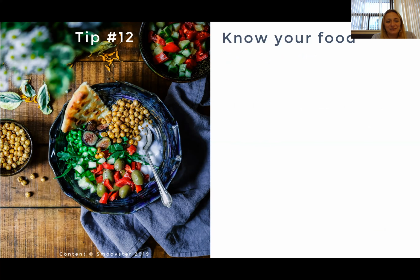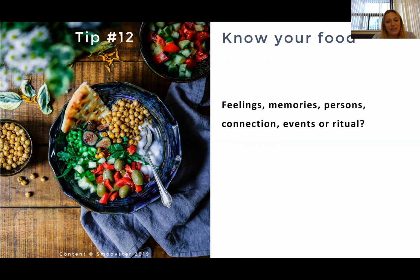Tip number 12, yum yum, knowing your food. Food means different things for different people. Irrespective of the fact that we need to eat in order to survive, food also is connected to feelings, memories, to people. It can mean a deep connection or a deeper connection with a person. It is associated with events, or it's associated with rituals. So food means different things in different parts of the world and for different people.